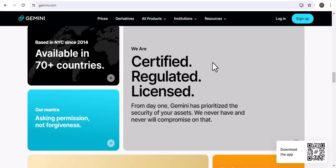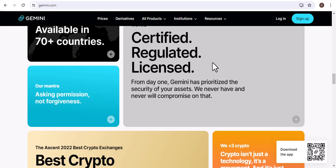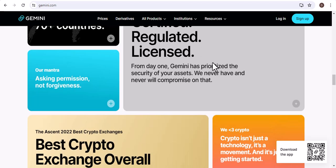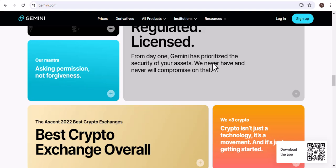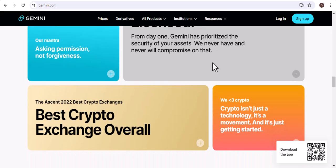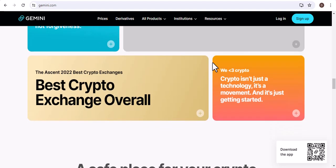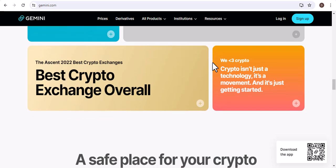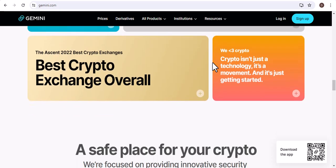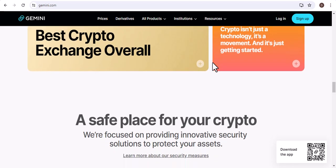How much is Gemini coin worth today? To find out the current price of Gemini coin, you can use a cryptocurrency exchange or a price tracking website. These platforms will provide you with real-time price data, as well as charts showing the coin's historical performance. It's important to note that the price of Gemini coin can fluctuate throughout the day. So, if you're interested in buying or selling, it's a good idea to check the price frequently.